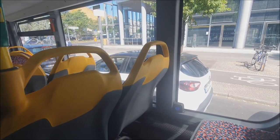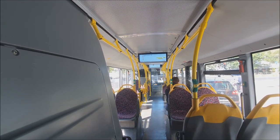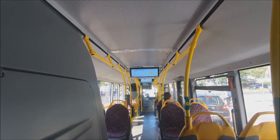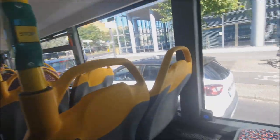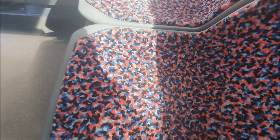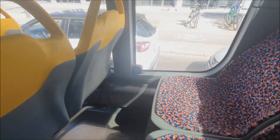So this bus hasn't gone that far. It has taken me where I want to be, but it's not a very long route, so it is turning around, I think, after about 4 or 5 stops of me being on it. Two things to note, obviously these newer buses feature newer seat moquette, and it is quite nice. The seats are quite rock hard, but I suppose you're not on it for long.